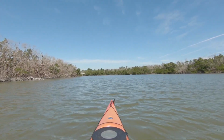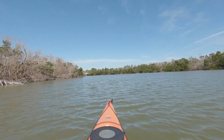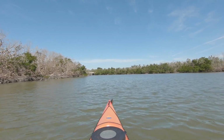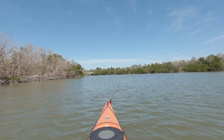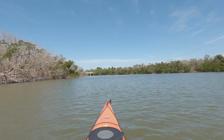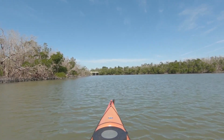We came out of Goodland. We basically were heading pretty much west towards Marco Island. At this point, Marco Island would be on our right side. The road that you take to get to Goodland is called San Marco Road. Off of that is this little exclusive area where people have built some houses, and they have built those on some islands that are here.